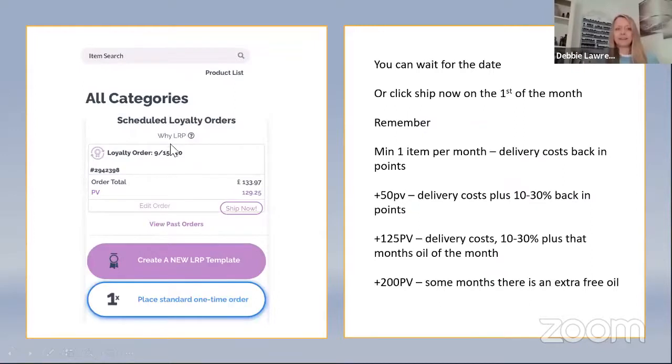If you don't want to wait for that date, maybe it's the 1st or 2nd of the month and you're on top of things and you know what you want, just click ship now and it will release that basket to you, and it won't send another one on the date, it will send another one the month after. So you just need to remember to go back in and change it before then. So you can wait for the date or click ship now.